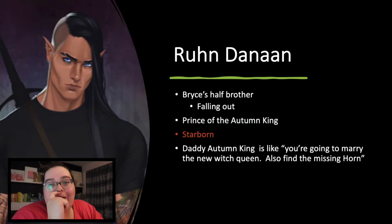Let's talk about Rune real quick. So Rune is Bryce's half-brother. We mentioned him at the very beginning because he's also the prince, the son of the Autumn King. He is Bryce's half-brother, so they have the same dad. They're both children of the Autumn King. Bryce and him had a falling out a couple years back. But like, he's still looking out for her.